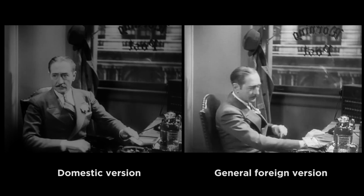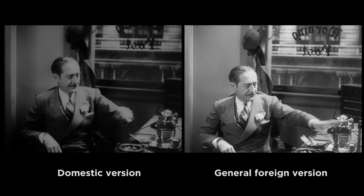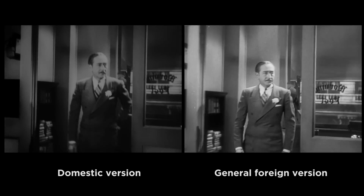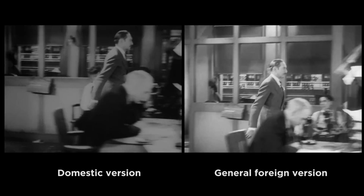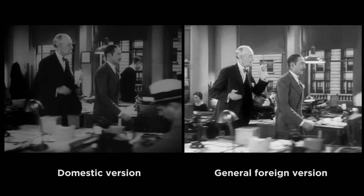As sound in the talkie era begins, it's impossible to have multiple cameras on set, so your only alternative is to use the one camera and take multiple takes and then select a take for each of those three negatives. Now, it was common practice from the silent era to put all of your best takes, your best opticals, your best special effects, your best performances, your best camera moves, the very best into the domestic negative, and then to take the second best for the UK negative and the third best for the general foreign version.